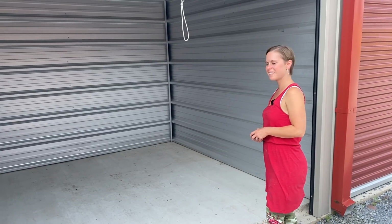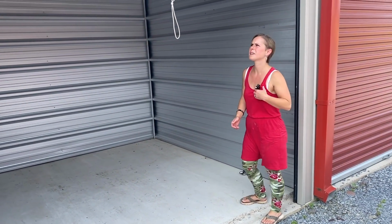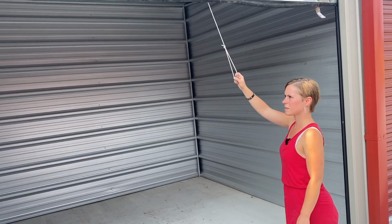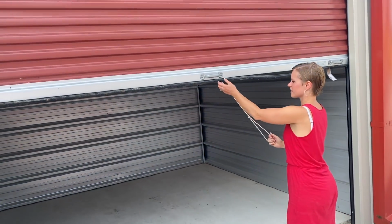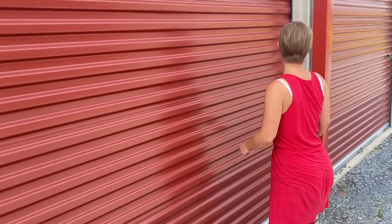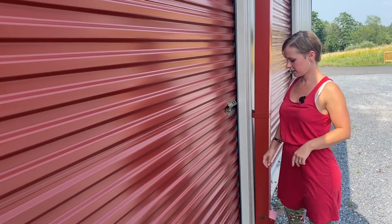So we got everything out. We're finally done with these storage units. I'm not impressed with this one. A lot of our stuff seemed to have mold on it, so I'll never come here again. Hopefully we never have to go to any of them again. Yeah. Exactly. All right, well, we're done.